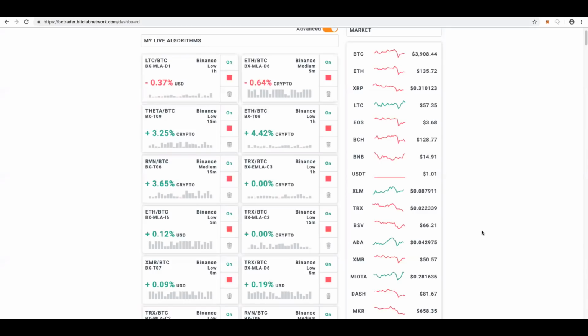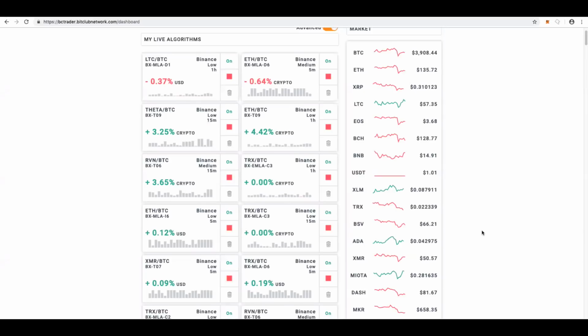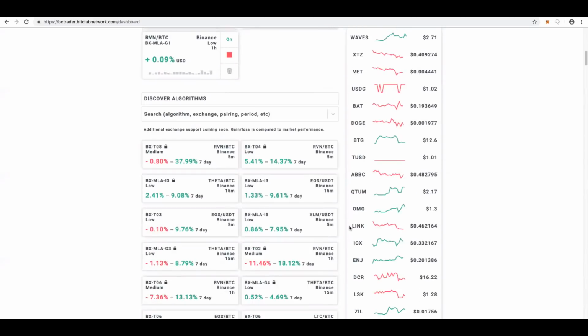But also on the other side, if the markets are just cranking up really fast, you might not be making more crypto, but you might be making more dollars. So it's always going to show you what you're making on here. If you're making crypto or you're making USD, it's going to show you what your best performance is in that currency, just so you guys understand. And that's why you'll see some in crypto and some in USD.